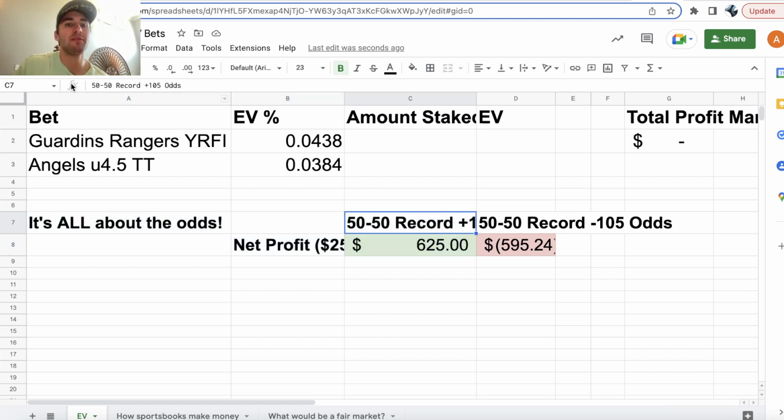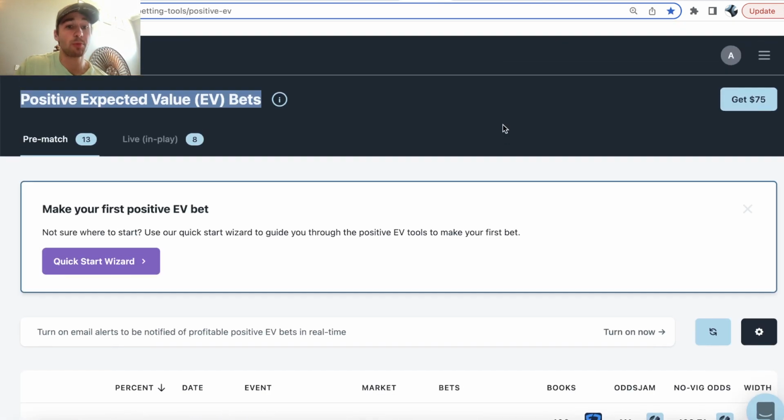So again, the way you want to think about looking for value is, let's say as an example, you went 50 and 50 with your bets at plus 105 odds. If your unit size is 250, you'd be up $625 in profit. On the other hand, you go 50 and 50 at minus 105 odds, you're down $600. So the difference between plus 105 and minus 105, even though it seems relatively small, makes all the difference in the long run as a sports bettor.